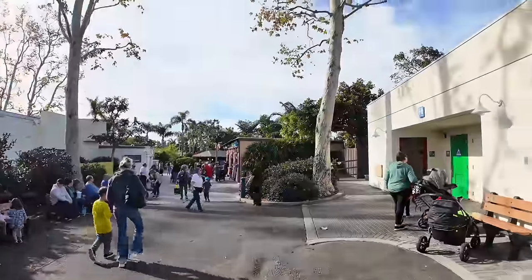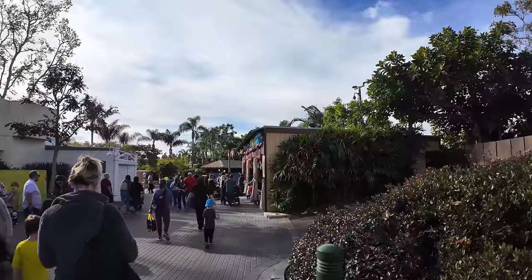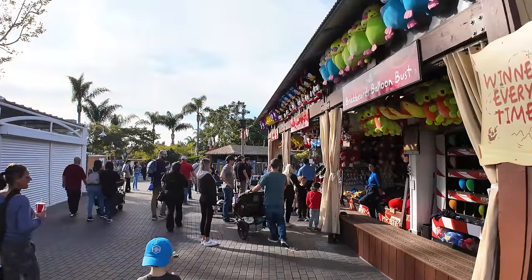Okay, plentiful restrooms in the park. Lower toilets for kids. No real kiddie toilets. They do have some family toilets, but in most of them, I do feel like the toilets are lowered so kids can use them more easily.